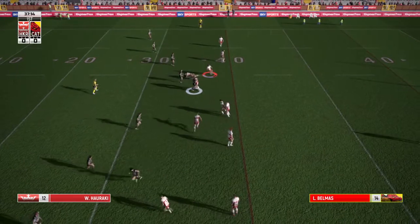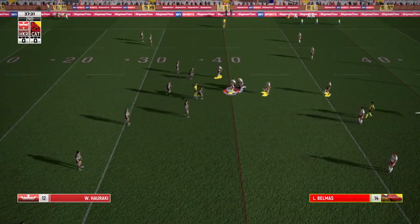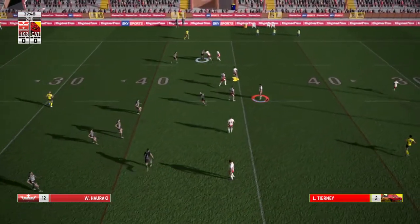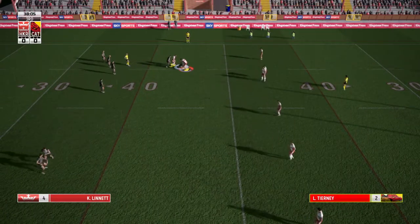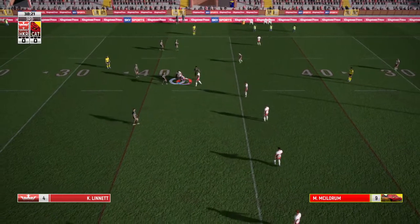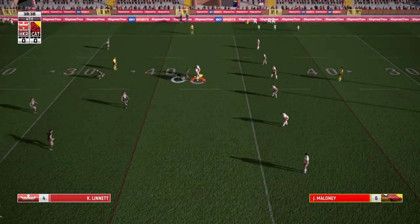Tompkins. Good tackle. Hill. Two. McLaurin goes himself. Maloney. Three. And they thump him back in the tackle. McLaurin. Defenders with a bumping tackle. That is tackle number four completed.